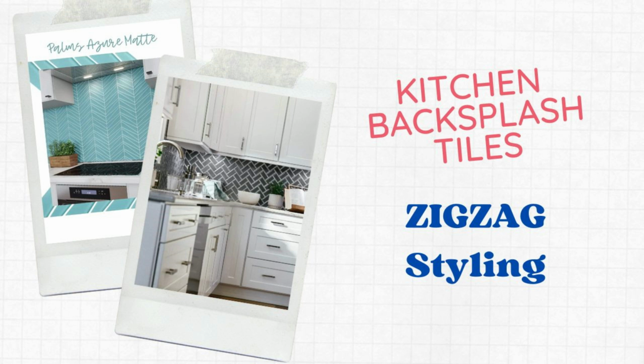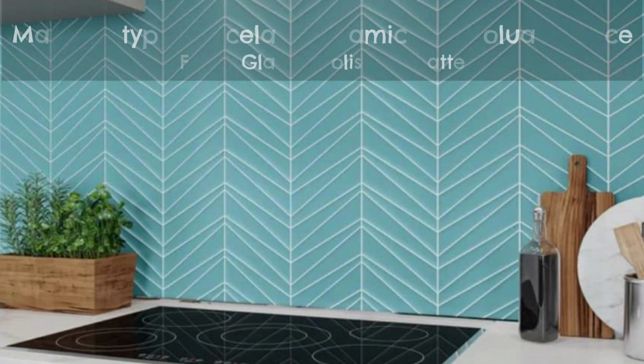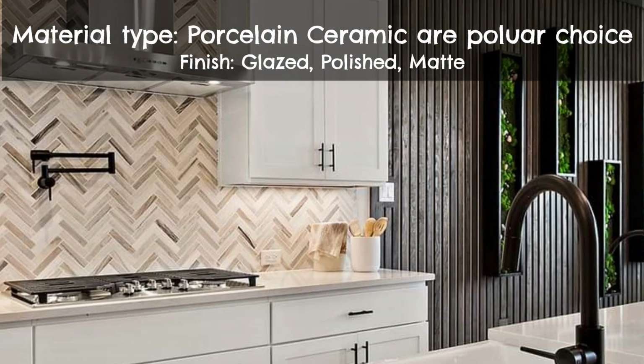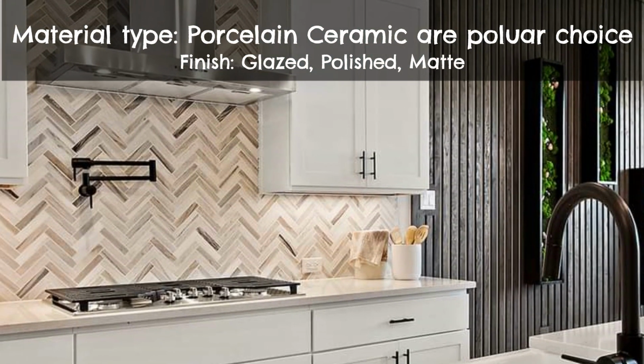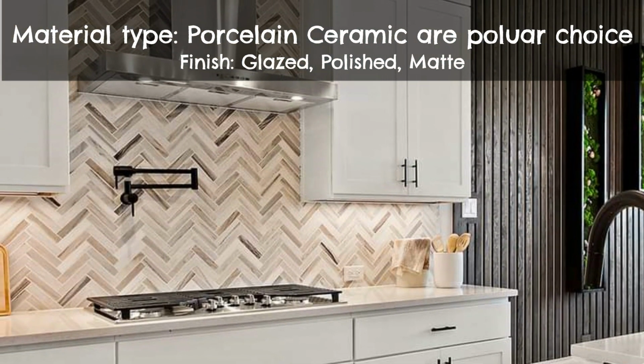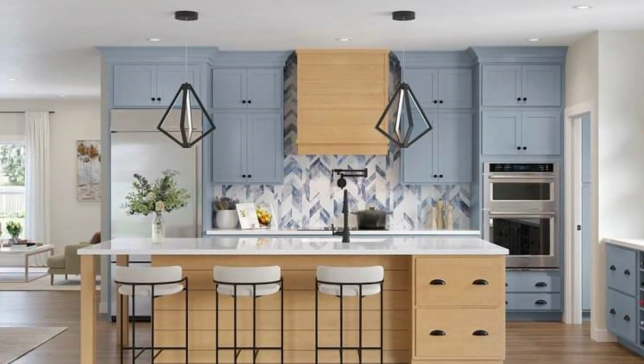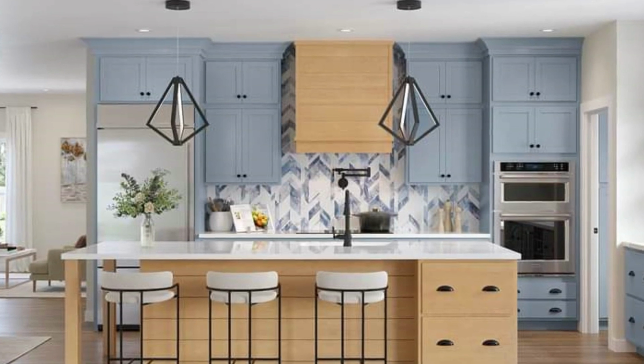Chevron and herringbone patterns are the most popular patterns to bring a modern look to kitchen space. Bright color schemes with twisted patterns go well with most cabinet designs and countertop styles. Let's check a few modern zigzag backsplash patterns for kitchen inspiration.